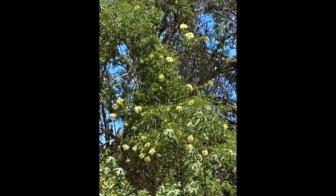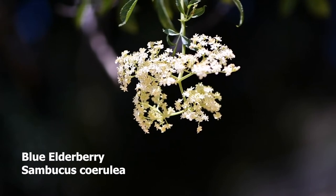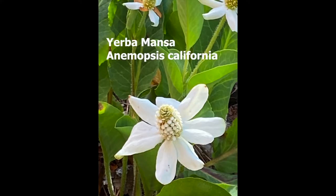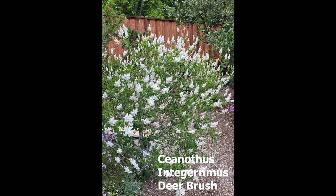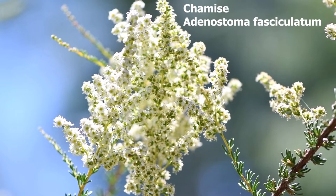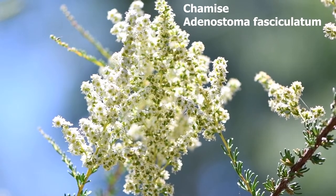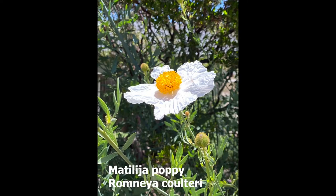In yellows, the only yellow bloom that starts in May is a really faint yellow in my elderberry tree blossoms. And then in white, we have Yerba Mansa on the ground, and we have mock orange, which is a beautiful blooming plant. The last of our ceanothus, and one of my favorites, blooms this time of year, and that's the deer brush, Ceanothus integerrimus. And in the front, in the chaparral, we have chamise blooming, and we have the Matilija poppy. And so we have a number of plants that bloom in May.